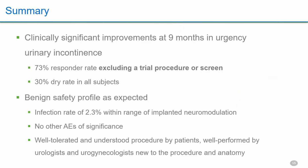In summary, 73% are at least 50% better in UUI and 30% are dry at 9 months. Explants for infection are within the norm for FDA neuromodulation safety and efficacy data. After FDA approval, eCoin will provide an appealing choice delivered with minimal resources.